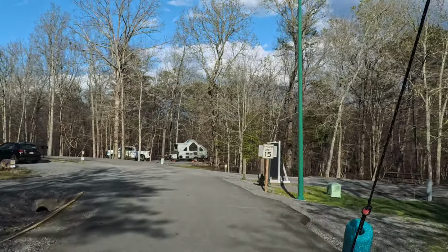There's a little hole in the road right here. Don't hit it. Or someone driving a golf cart. It's probably a volunteer. There's one of the shower houses. There's one deck by us too. Yeah, but I'm looking to see if there's a trash can area.